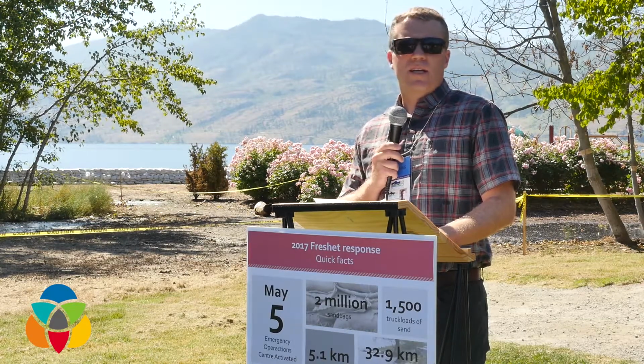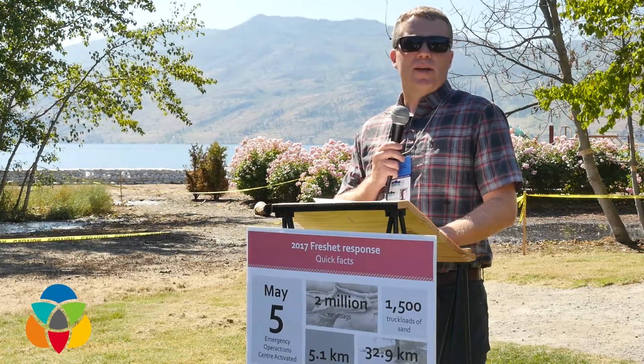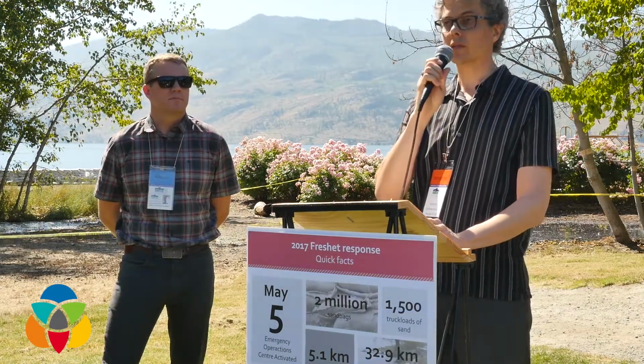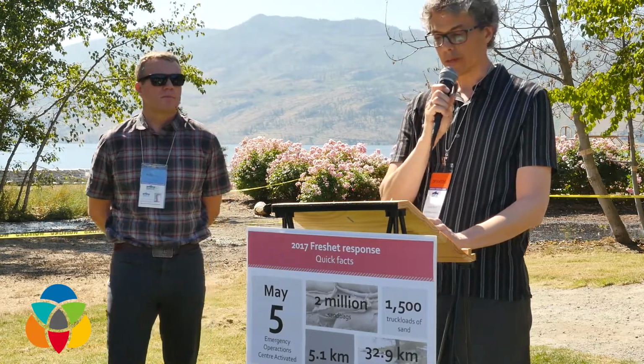Also important is that the sand, we don't want the sand dumped into the creeks, into the lake, into the wetlands. Ian Wilson provided some data on just how much debris had made its way to the shores of Lake Okanagan, as well as the process of removal.